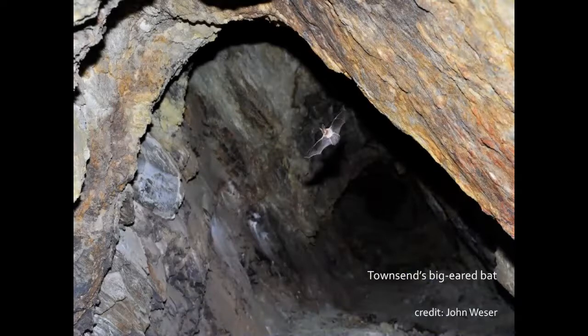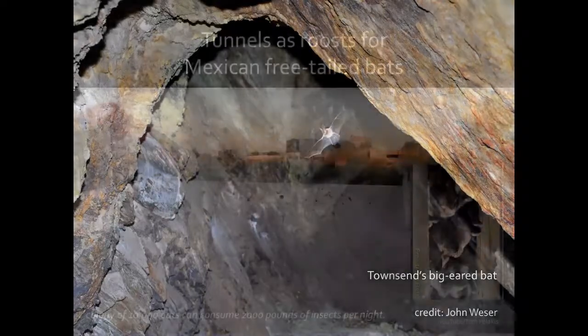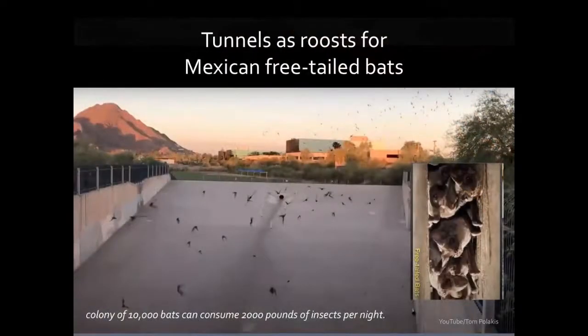Roosts can be in buildings. Western red bats roost in trees. California leaf-nosed and Townsend's big-eared bats roost in abandoned mines and caves. During the summer months, you can watch Mexican free-tailed bats as they emerge from their roost under the 40th Street and Camelback Tunnel in Phoenix.